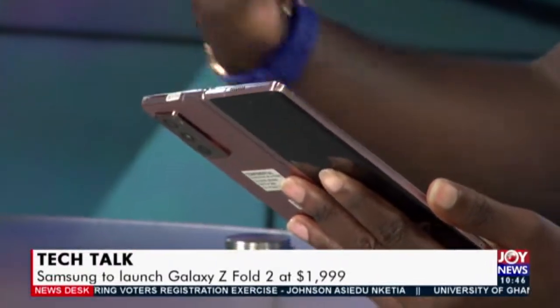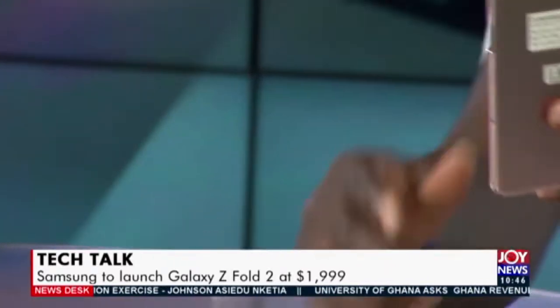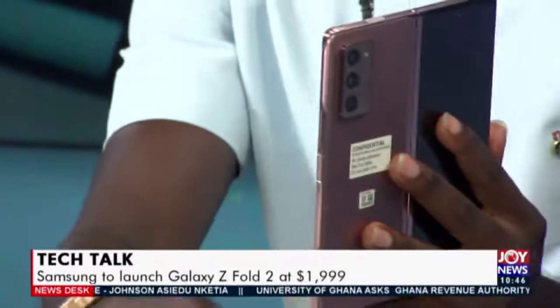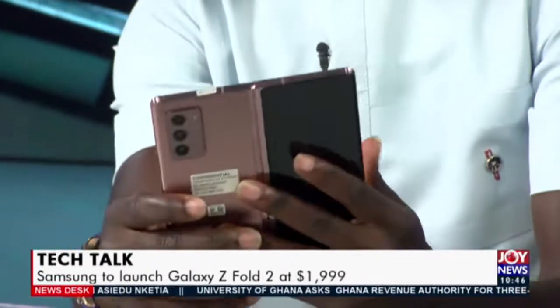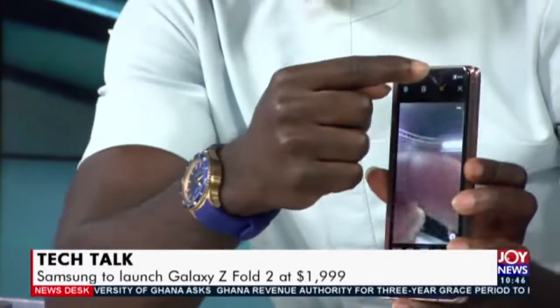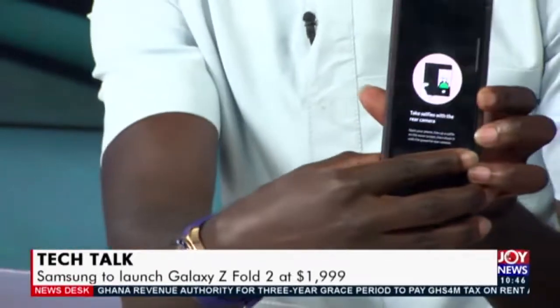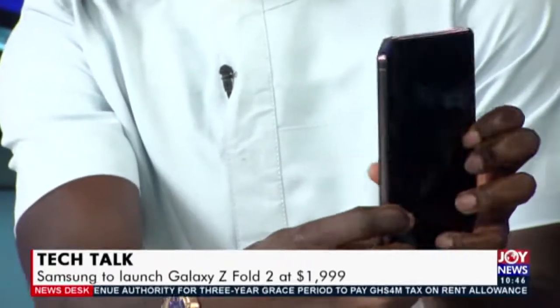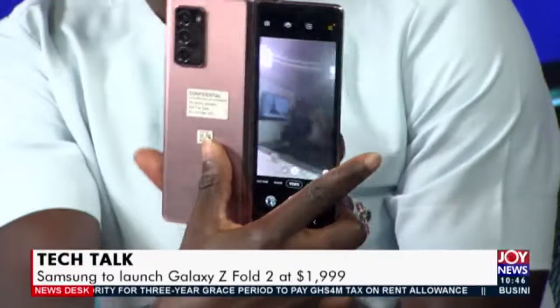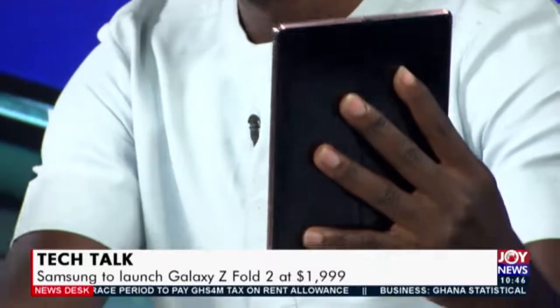And also you can even use the back camera as your front camera. You know the back camera is always better than the front camera. So let's take a selfie, but I think it would be better if we used the back camera. So you can use the back camera here for a selfie. You touch that, and then it tells you to open the phone. So when you open the phone, now the back camera becomes the front camera. Then we can take a selfie with that.